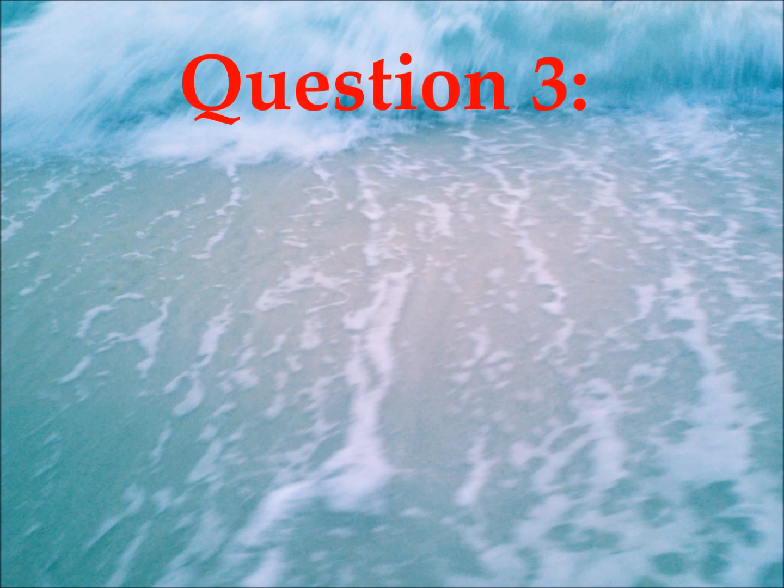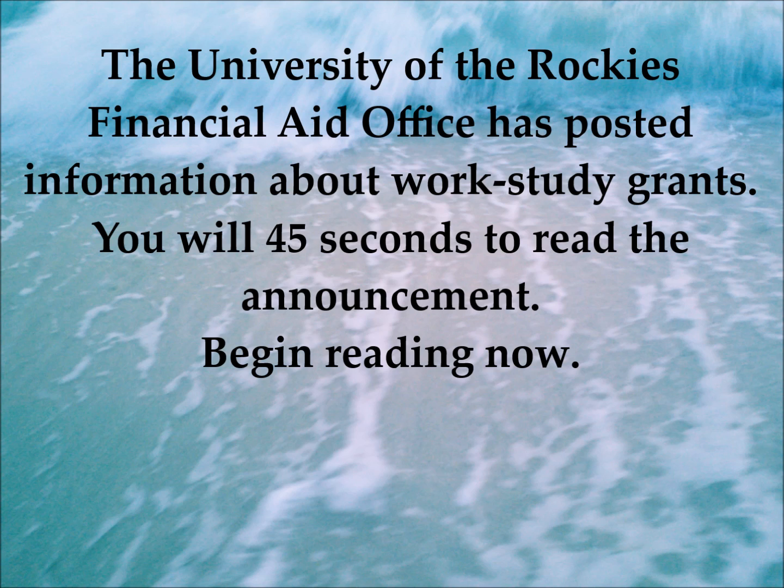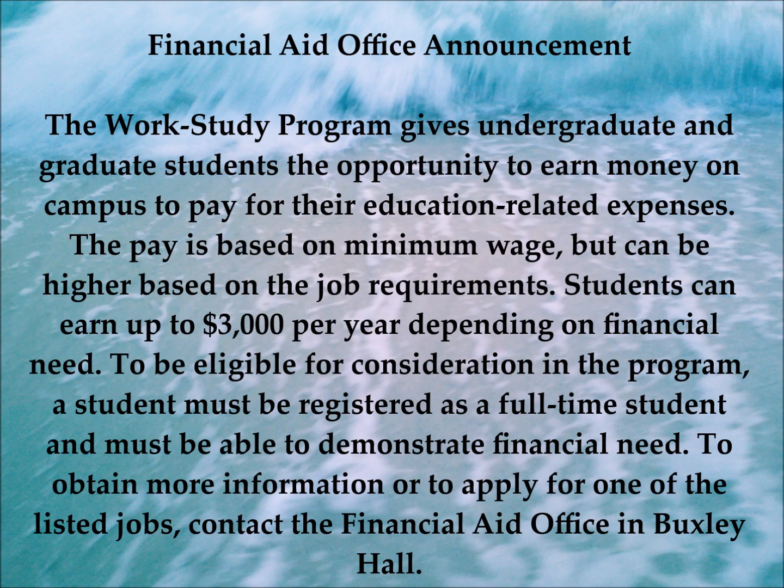Question 3. The University of the Rockies Financial Aid Office has posted information about work-study grants. You will have 45 seconds to read the announcement. Begin reading now.